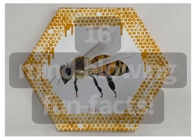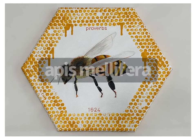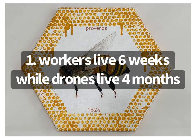Okay, here we are on to those mind-blowing fun facts. Actually, I just want to tell you right quick before we get started that the honeybee's formal name is Apis mellifera. Okay, fun fact number one, and like anything else living capable of reproducing, there are males and females.